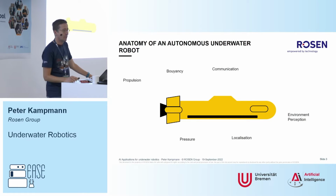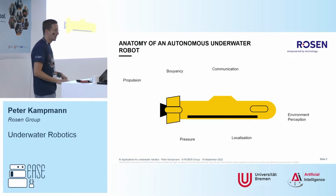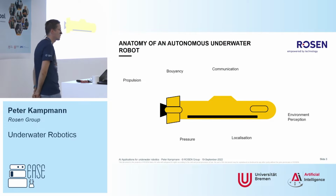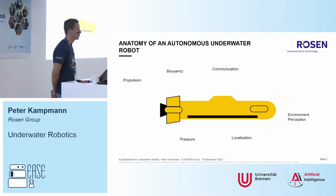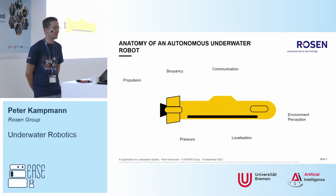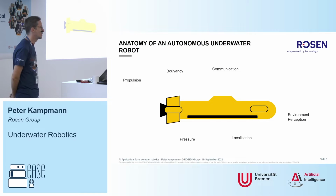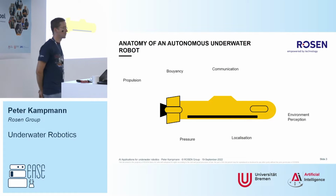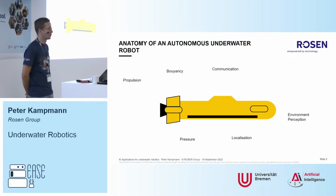Communication, I already talked about that. You heard about the challenges we are facing here. It's not that we are not able to communicate at all when the vehicle is submerged. There's acoustics available. This will bring you back into ancient times of the first modems. Some kilobits is the data rate that you can use to transfer data. So talking about image transmission, just forget about it. That will take days in order to be able to get that.